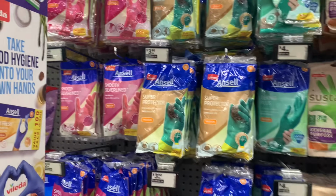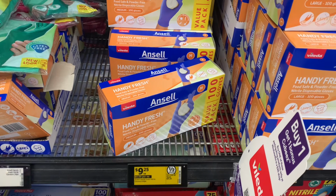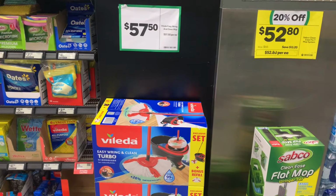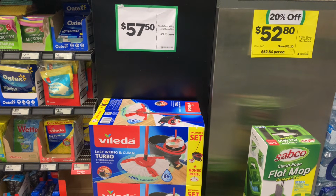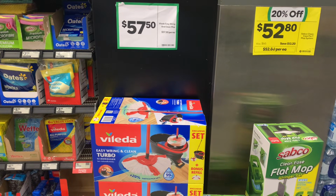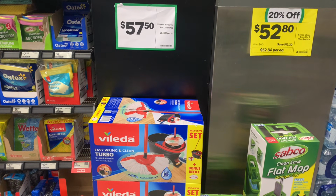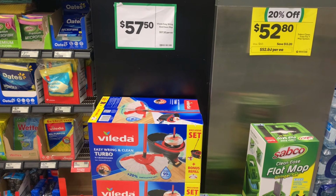Of course, things like rubber gloves are often on sale, so this is a really good time to stock up with that as well. Vileda is also a brand that is on the list, and there is this mop here. However, it regularly goes on sale for about $45, so maybe just wait until it goes on sale and then you can save your money. You're not purchasing just for one of those packs. Also, if you've got Everyday Rewards, you can get your 10% off if you go to Big W as well, so that's something else to think about.